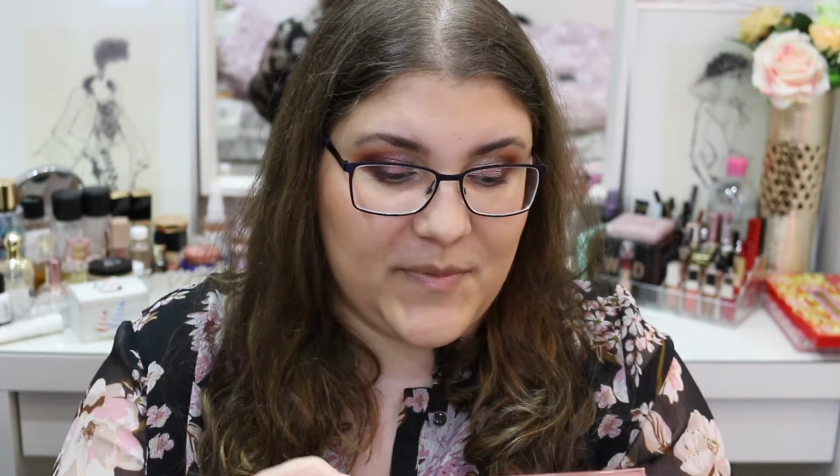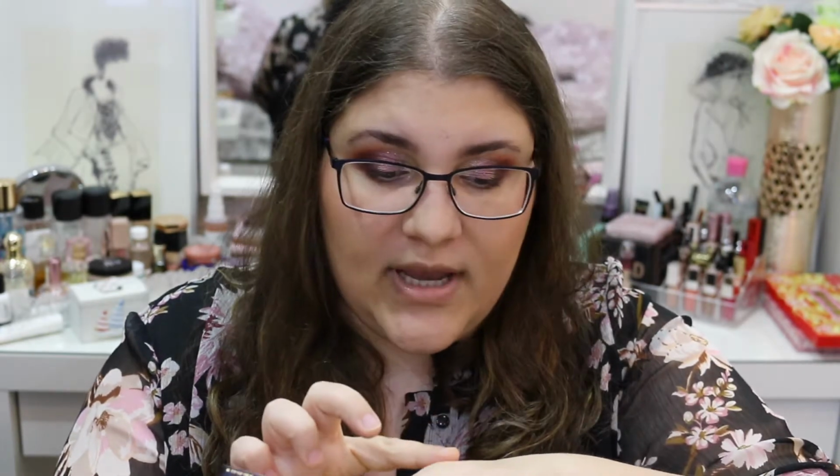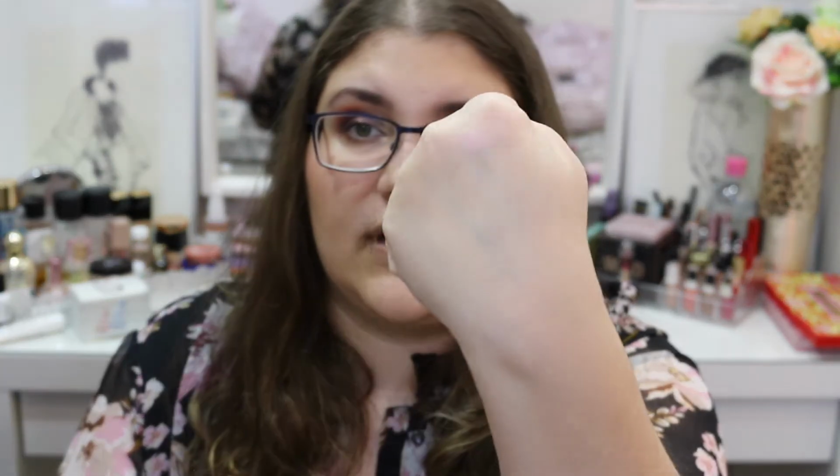These are the shade names, and I'm gonna keep it here because I don't really know the shades. The first shade is Skin Show Rose Opal, which I think is just the most beautiful champagne-y with hints of pink ever. Like, I love this shade. I'm gonna swatch it again so that I can show it to you.